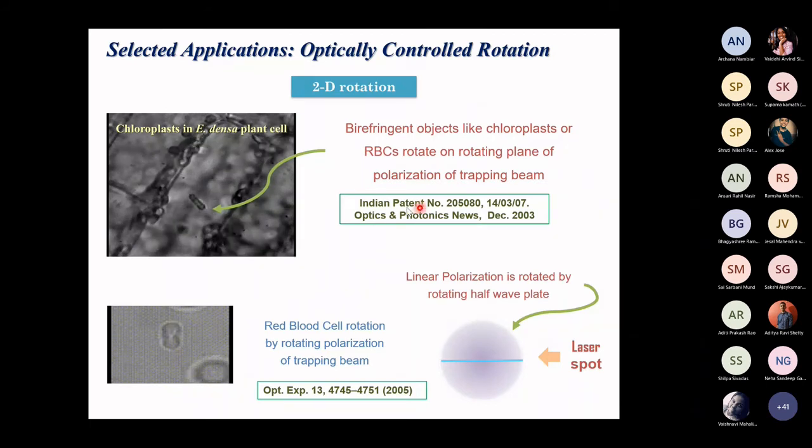Similarly, you can see red blood cell rotation by rotating the polarization of the trap beam. If you just rotate the polarization of the trapping beam, you can rotate the RBC. This also we showed for the first time and it got published in Optics Express in 2005.